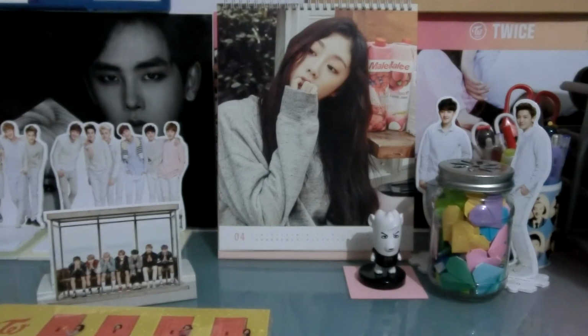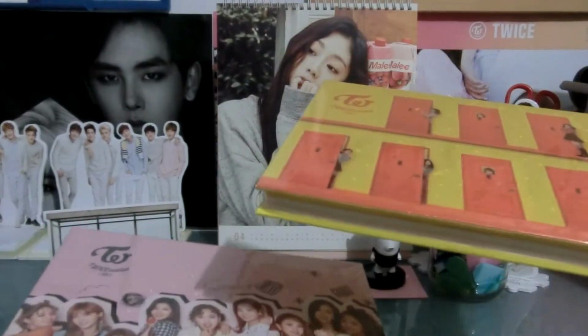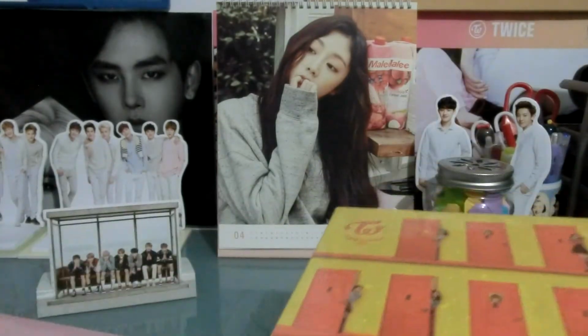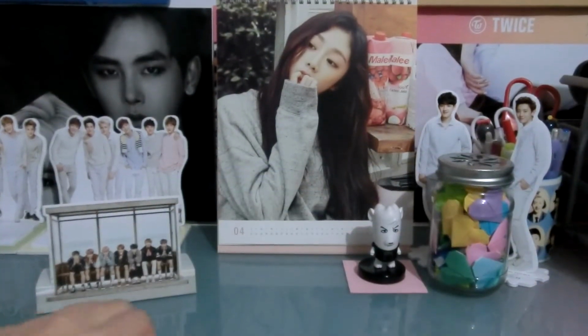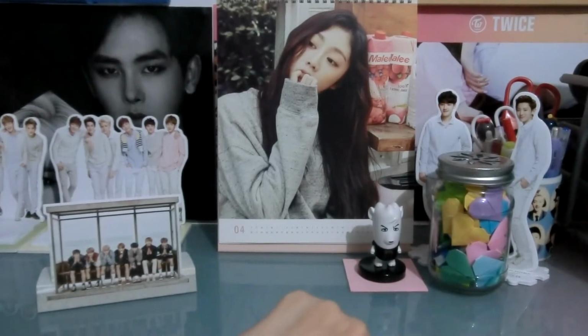Hi guys, so today I am going to be unboxing TWICE's TWICEcoaster Lane 2. I have both version A and B, I think. This one is A and this one is B. But yeah, I'm gonna go straight into unboxing this because I should have unboxed it a while ago.